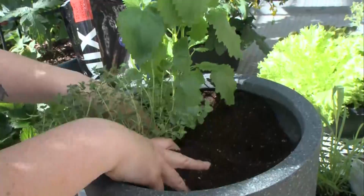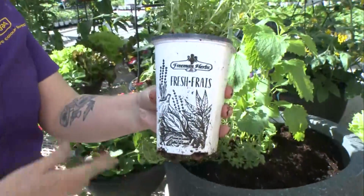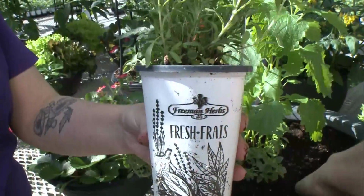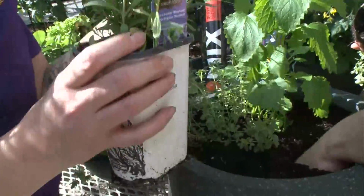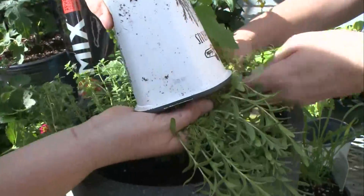So we've got all of our herbs here, grown locally in Beamsville by a company called Freeman Herbs. They grow everything right there in Beamsville, and we love working with them. They have this incredible selection of herbs, so we love working with them whenever we can, building stuff like this.